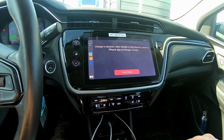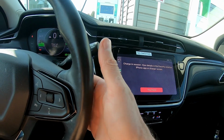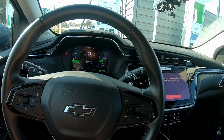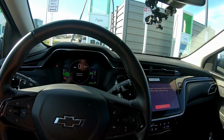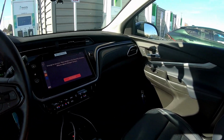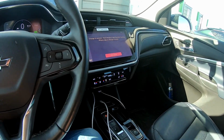And I got used to using it from the back side of the wheel here, instead of using the volume control there. So yeah, just like I said in my little review of this car last year, the Bolt is a great car, there's no doubt about it, and it works wonderful. And yeah, it can definitely travel, it just travels slow.